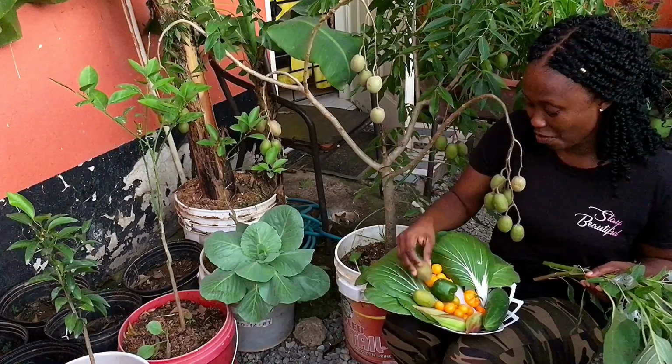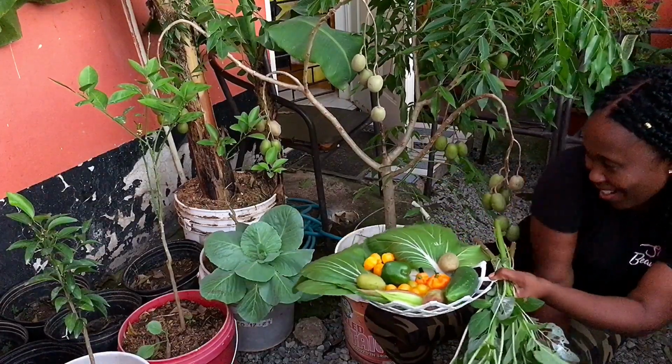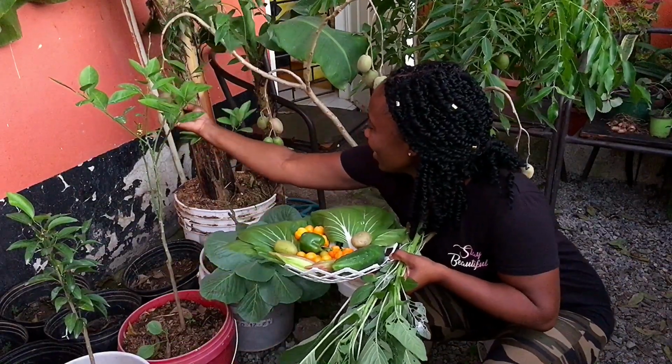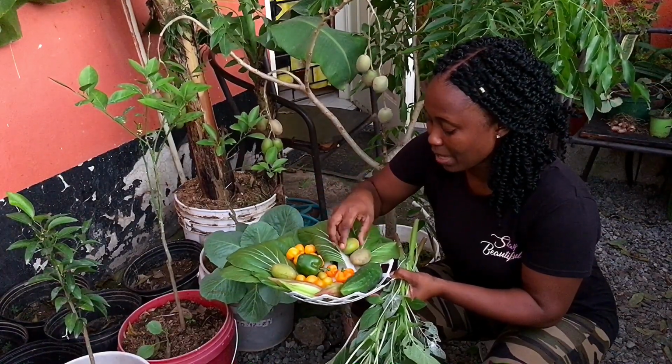a gray coating over them. I need to reach that one over there and not damage this one. Let me go around. Better. All right, this one came off so easily. Look at that. I'm going to give you a close-up of my basket.